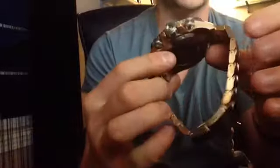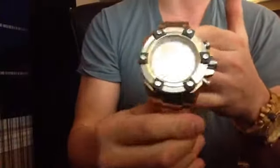I just picked this watch up and ordered it last week. And this particular one is, let me grab my notes here, the Invicta Grand Arsenal. You can see I'm wearing a Grand Arsenal. This is my favorite watch that Invicta makes. Although they make lots of really great watches, this is just a beautiful, beautiful watch.